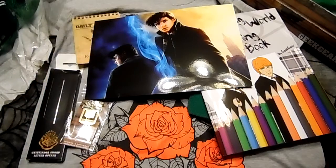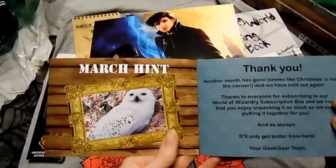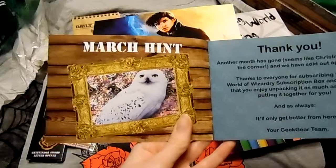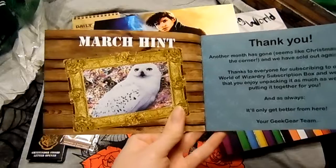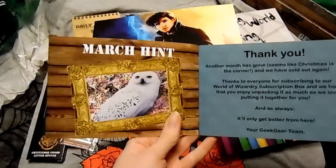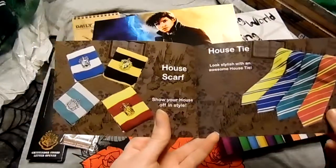Okay, let's go into the book before I run out of time here. The February box. Ooh, Hedwig is the hint. I wouldn't mind getting a plushie of her. Of course, I would actually really like to have that kind of owl, but you can't.